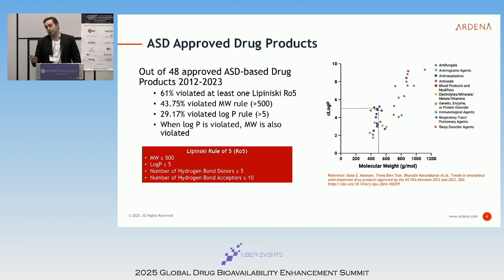Now, from 2012 to 2023, a recent report showed that there were 48 approved amorphous dispersion products. 61% of those violated at least one of the Lipinski rule of 5 aspects, so molecular weight, log P, or the number of hydrogen bonds. And if you look at the graph, there is a great portion of compounds with high molecular weights, which basically means they are mostly falling into DCS class 4 with low permeability, and high log P, which basically means highly lipophilic molecules. This makes them very challenging in terms of designing the formulation.